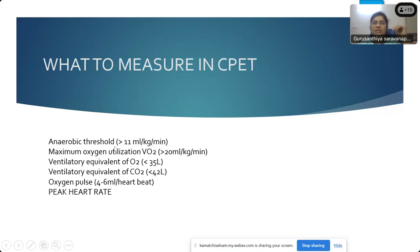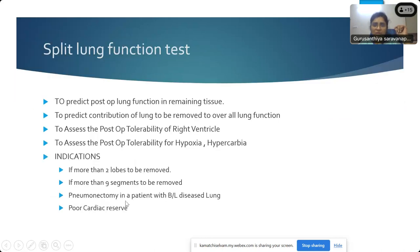Anything less than 10 is actually taken as a high risk. Normally it can be more than 11 ml per kg per minute. What else we measure from CPET is maximum oxygen utilization, ventilatory equivalent of carbon dioxide, ventilatory equivalent of oxygen, and the peak heart rate. So in CPET, the one thing which is important is the anaerobic threshold.